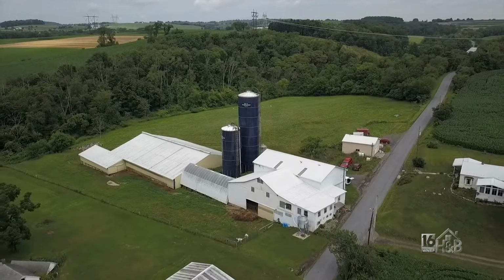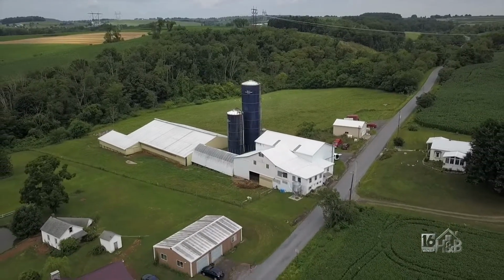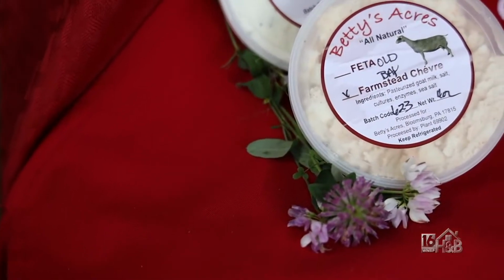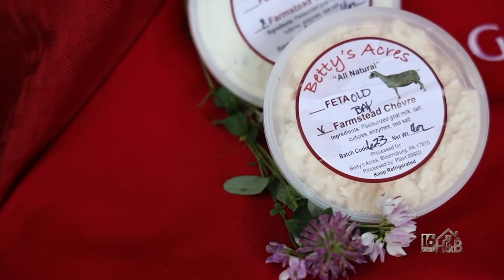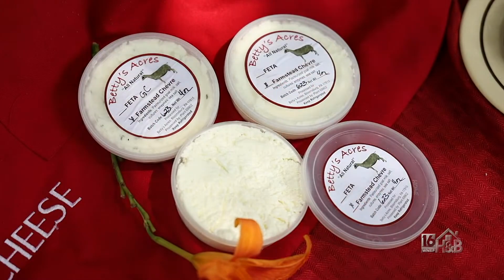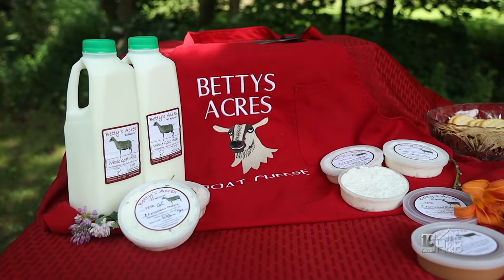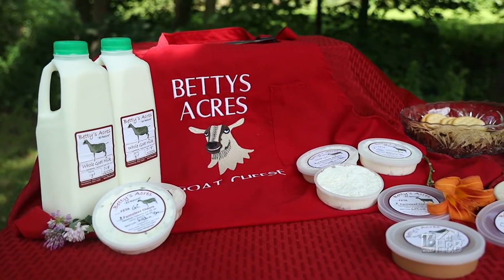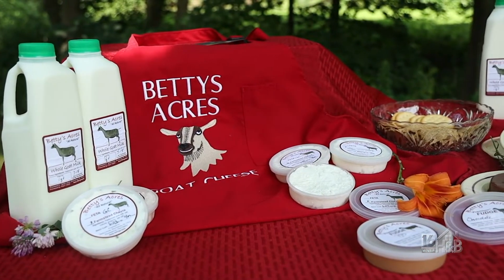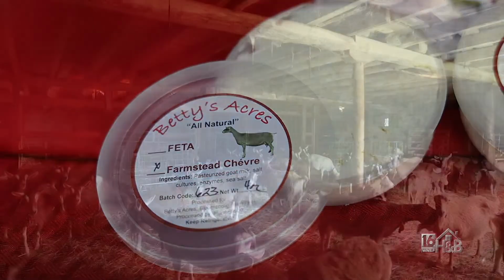So where can everyone find all this good stuff? Check out Facebook page, Betty's Acres. We're at the Bloomsburg Farmers Market, the Forks Farmers Market. We're at Davies Fresh Market in Lewisburg, the Williamsport Growers Market with Ross Family Farms. I'm at the Lewisburg Farmers Market with Crossroads Farms, and also Crossroads Farms does a delivery, and so they can get anything that I have here. You just need to contact them on their website, Crossroads Farms. We're also at a market in Philadelphia, the East Falls Farmers Market, and you can always contact me and come to the farm.